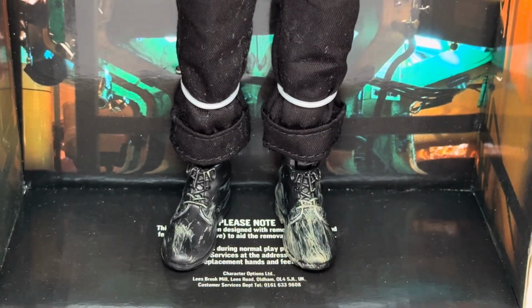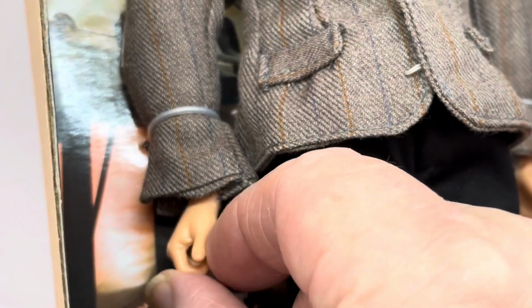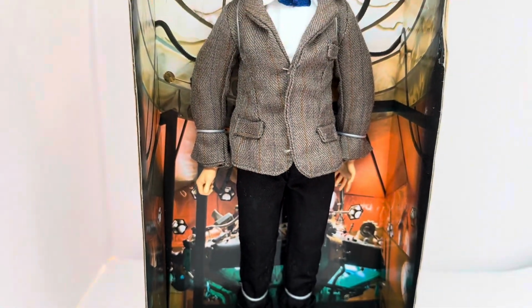So yeah, I mean, it's the little touches like that that I think really make these figures. It just looks so good. I don't know if the hands are articulated. Let me just see if I can turn the hands. Yes, they are. So you have got articulation on the hands, which I wasn't expecting, and the hands are quite soft on these as well. So you can open the fingers a little bit for him to hold the sonic screwdriver. So yeah, it looks like there's great articulation on this figure.